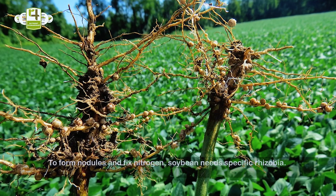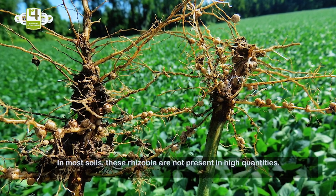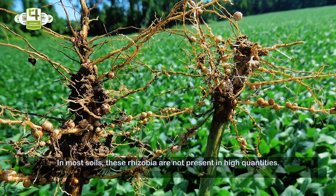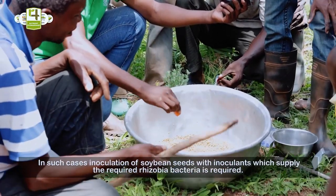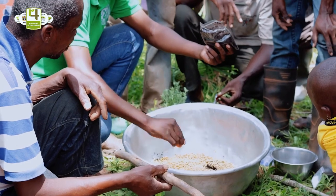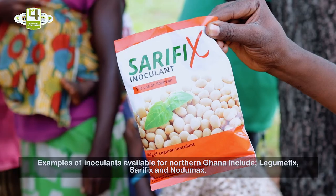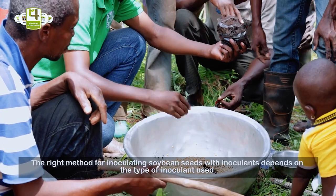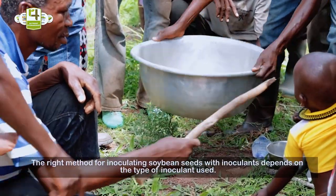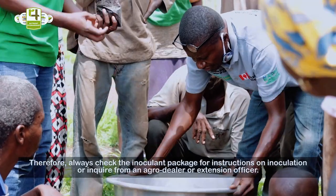Inoculation. To form nodules and fix nitrogen, soybean needs specific rhizobia. In most soils, these rhizobia are not present in high quantities. In such cases, inoculation of soybean seeds with inoculants which supply the required rhizobia bacteria is required. Examples of inoculants available for northern Ghana include Legume Fix, Sarifix, and Nodumax. The right method for inoculating soybean seeds with inoculants depends on the type of inoculant used. Therefore, always check the inoculant package for instructions on inoculation or inquire from an agro dealer or extension officer.